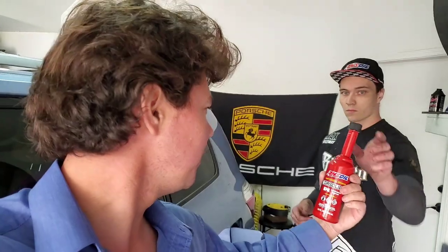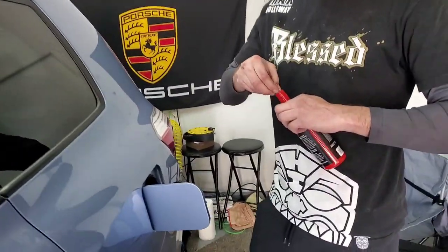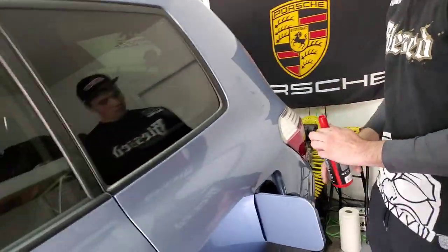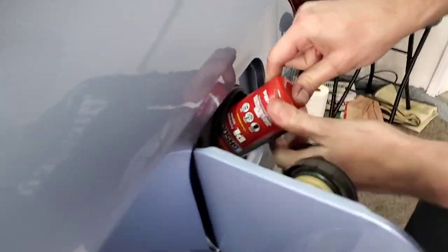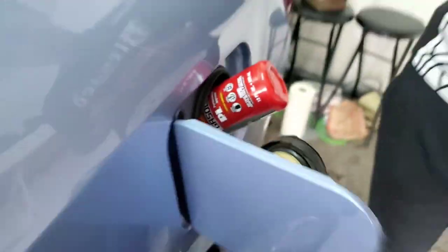All right, time to go ahead and throw in the PI performance improver. It cleans the injectors and the valves, and you get a big bump in performance and smoother idle operation. This goes in every 4,000 miles, and it's a nice way to keep the fuel system in tip-top shape. Nothing you have to do, but you definitely want to because you want that extra power and MPG, gas mileage. That's all you do every 4,000 miles, that easy.